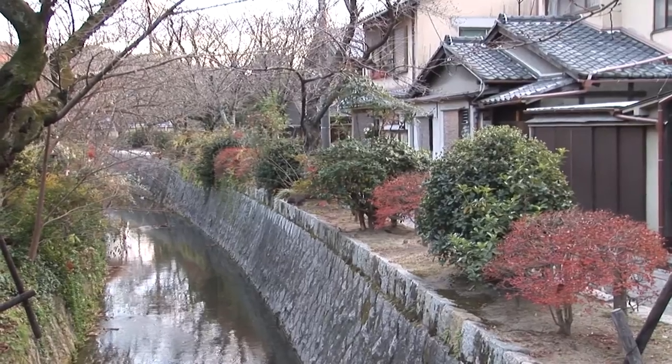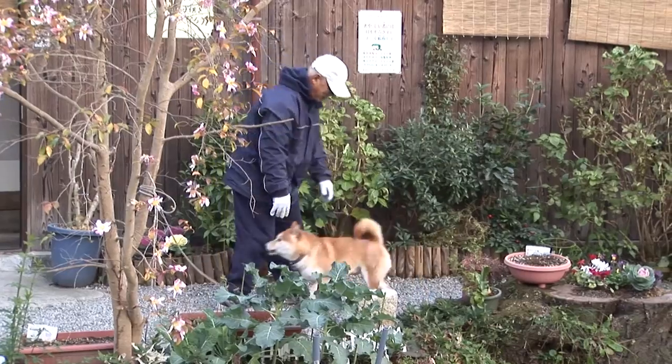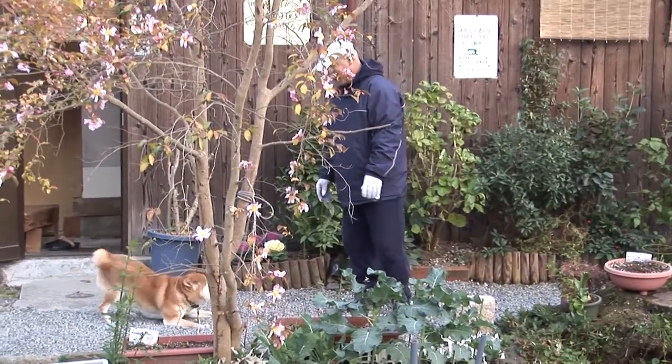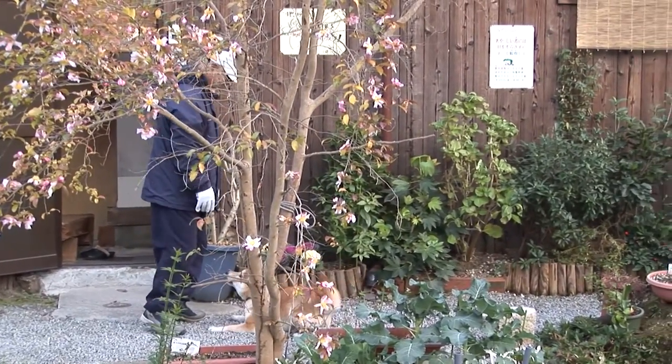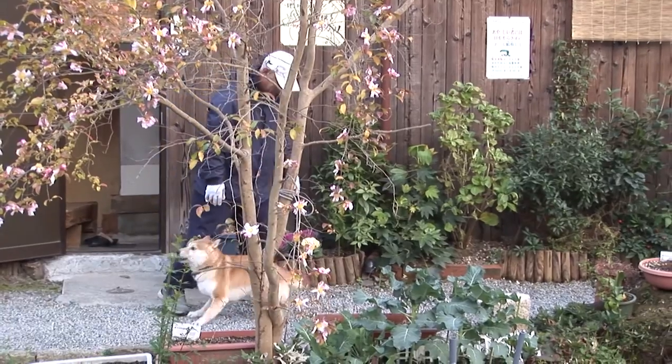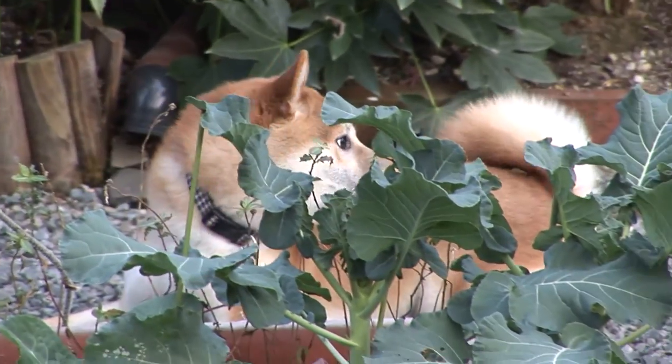Cat on a leash. It's a perfect place to walk your dog or play with him, especially a frisky dog like this one and his elderly owner who is acting like a little kid playing with his happy dog.